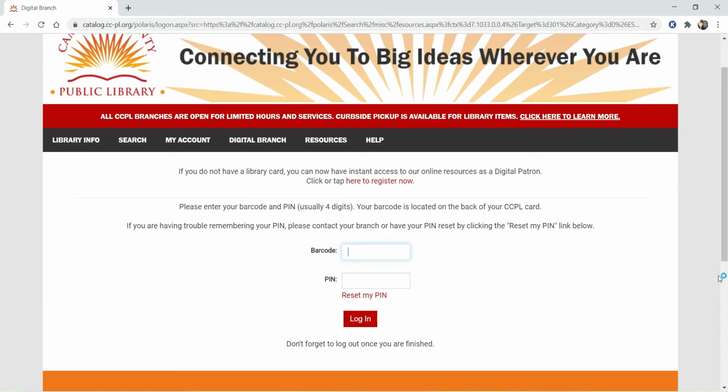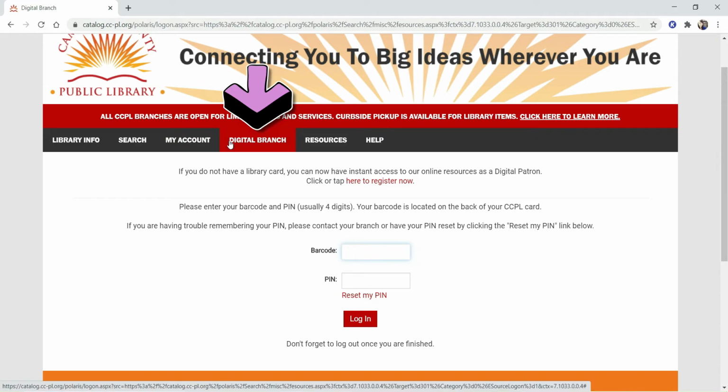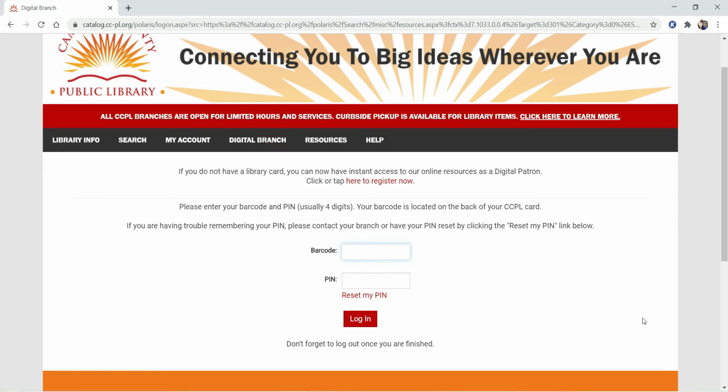If you don't know your barcode and PIN number, feel free to call your local branch of the Campbell County Public Library and we'll help you get that information. If you don't have a card with us, you can go here to the Digital Branch tab to sign up for one of our digital cards, which will give you access to our databases and our ebooks and e-audiobooks. I'm going to go ahead and input my barcode and PIN number now.